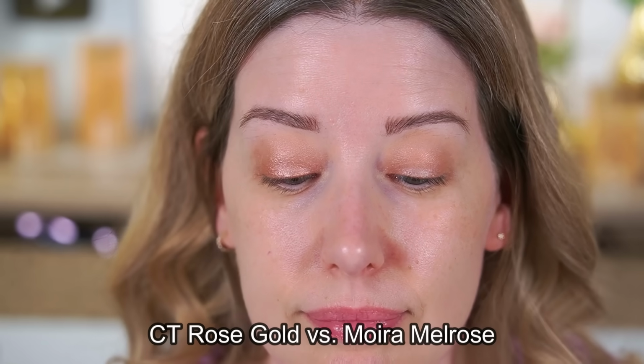So my first thought was that the Moira shadows just don't look quite as seamless on the eyes as the Charlotte Tilbury do. The other thing is that the Moira ones creased on me part of the way through the day, and they got a little bit patchy, whereas the Charlotte Tilbury one didn't crease and it lasted throughout the day. It still looked smooth. I think it just sets down better. So for me, I really do prefer the Charlotte Tilbury version in this case.